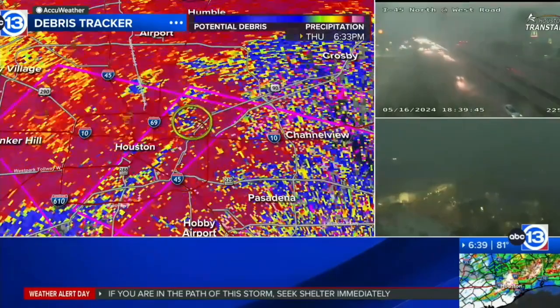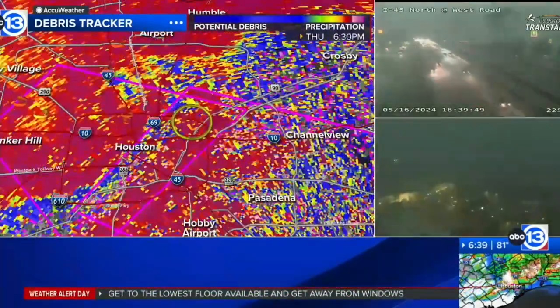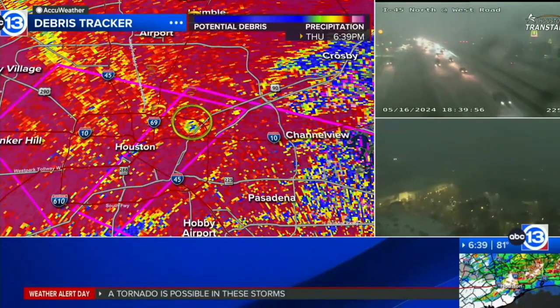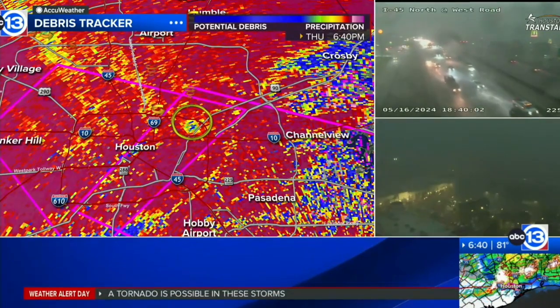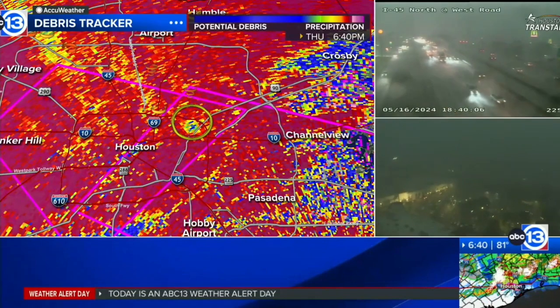I'm going to go backwards in time, and you can kind of track it. You'll see the near Jersey Village. We see this pocket of blue as I go forward in time. There it is on the north side, and it keeps on moving southeastward. So we may very well have some sort of a little tornado spinning up along the leading edge of where all that rotation is occurring. So the debris tracker is potentially picking up on a tornado there on the northeast corner of Loop 610.